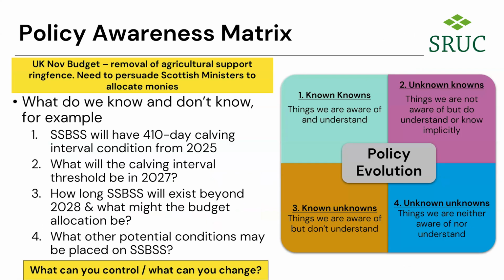The policy awareness matrix is important to understand, and the way I think about it these days is the Donald Rumsfeld syndrome: what are the known knowns, the unknown knowns, the known unknowns, etc. We can think about that in terms of the Scottish Suckler Beef Support Scheme. If we think about known knowns, we now know that there is a 410-day calving interval condition coming from 2025. We all should know that now. We're all at different parts. We all have different understanding of this matrix.